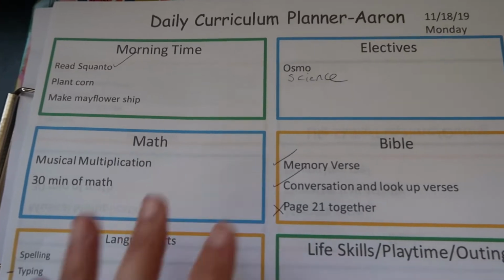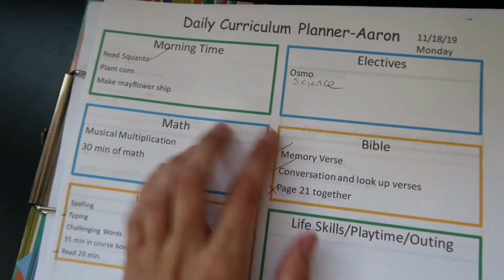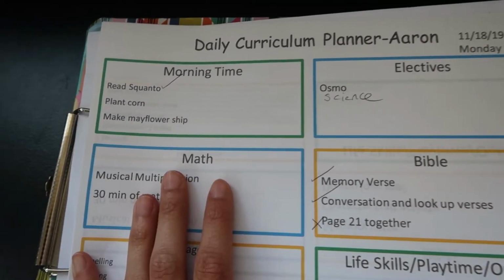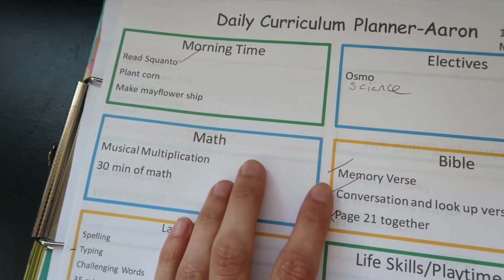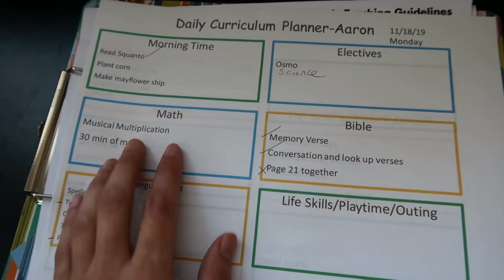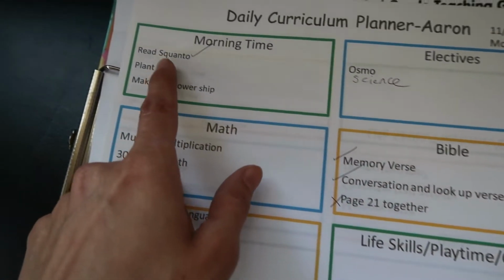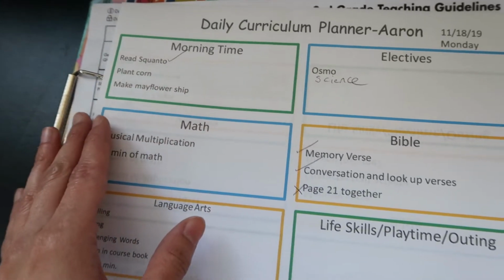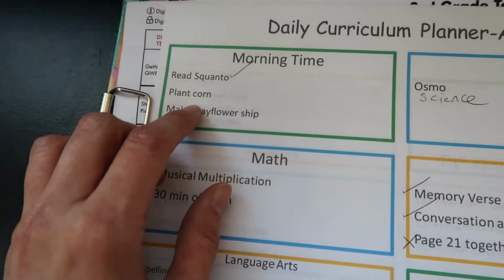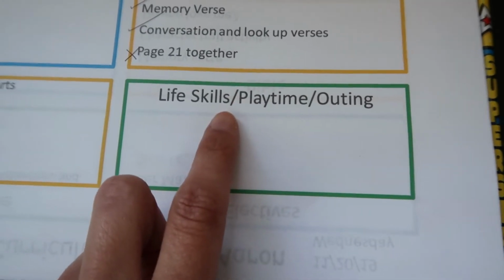I created this template on my PowerPoint. It's just easier for me to separate the subjects in the boxes. And so we do our morning time, our math, and we do this in whatever order the day comes. Like today we did morning time first, and then we did Bible. Because morning time took a little longer because of the schedule of the morning, we didn't do all the extra things, which we can move over here to fun playtime and things like that.